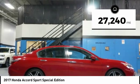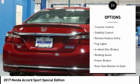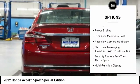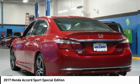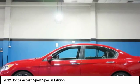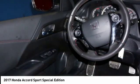Here are some of this vehicle's great options: electronic stability control, alloy wheels, brake assist, traction control, stability control, remote keyless entry, fog lights, four-wheel disc brakes, braking assist, power brakes. This vehicle offers reliability and good looks at a great price. So come in and take a test drive today.